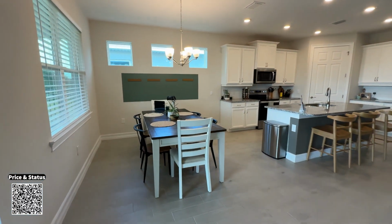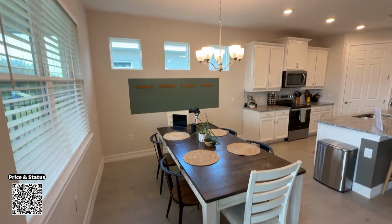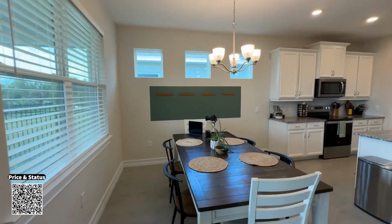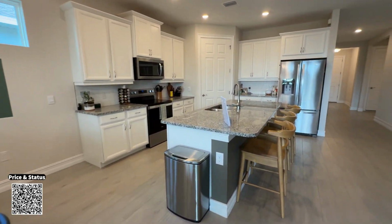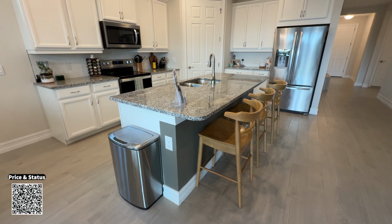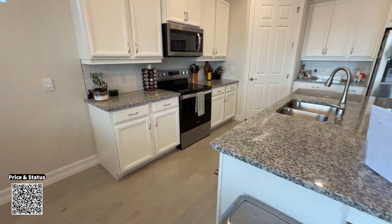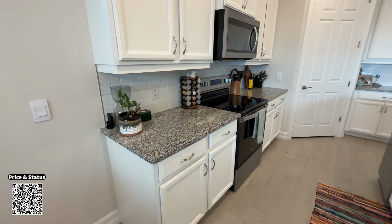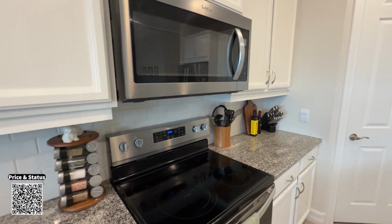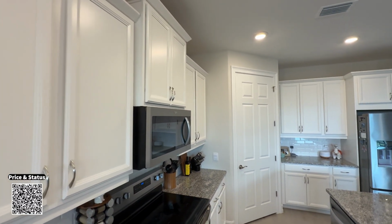Let's start over here with the dining room area. As you can see, you have plenty of space for a nice big table. You've got those nice glass windows on the top that bring a lot of light. And over here, you've got a beautiful island with granite countertops. You could fit 3 stools on this side. It's all stainless steel appliances, made by Whirlpool. And check out the cabinets, they're nice and high. I think they're 48 inches.